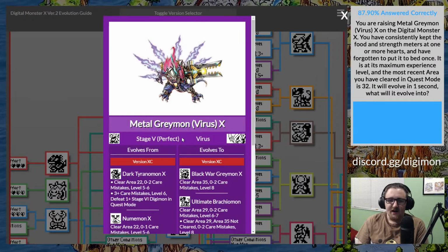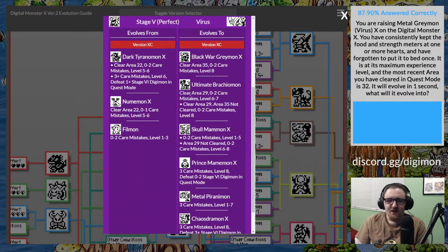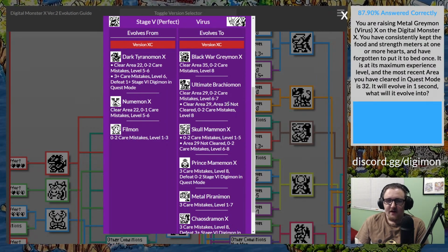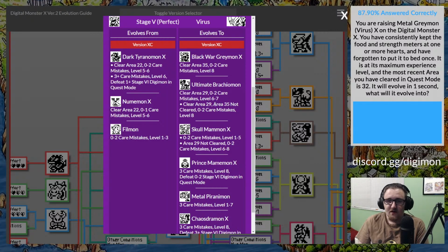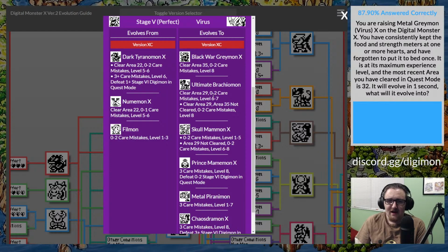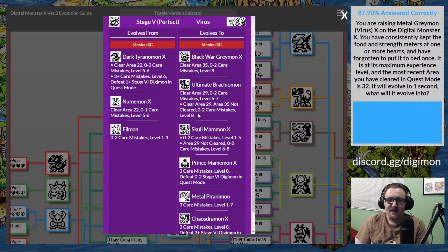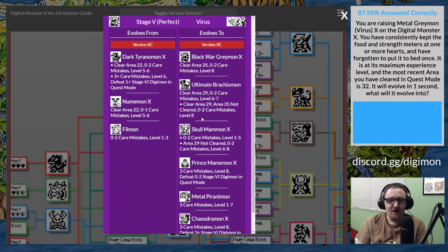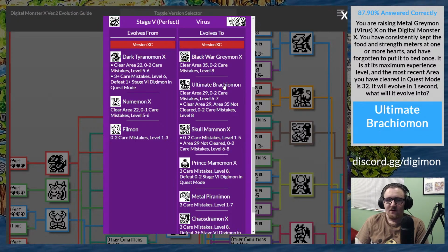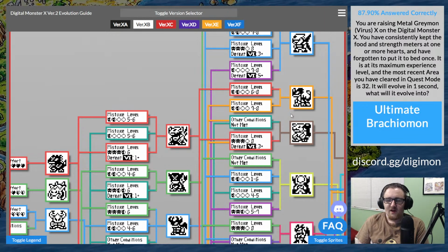Ultimate Brackamon. I can double check that right in here by clicking on them. And the requirements for Ultimate Brackamon are that I must have cleared Area 29, which I did. I cleared Area 29 and not 35. That's the correct one to go with here. Since we meet this condition, that is what we're going with as well. You could go with this, but you could also go with this. So 0 to 2 care mistakes, that's right for both. Maximum level is 8, as described in the manual. So Ultimate Brackamon is the answer there, even though I keep calling this guy Ultimate Brackamon. I'm not used to having an O at the end of the name there.